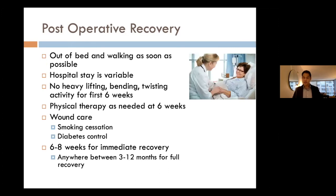What should you expect post-operatively? We've discussed a multitude of different procedures, so the post-operative course is going to be variable depending on what you have done. But as a general rule, most of the time with any surgical procedure of the spine, we want you up and moving and walking as soon as possible.